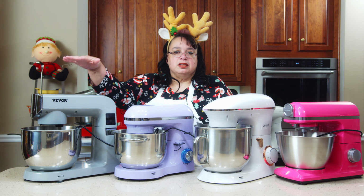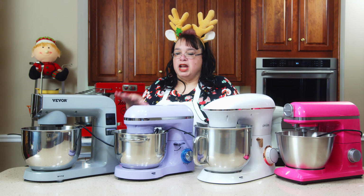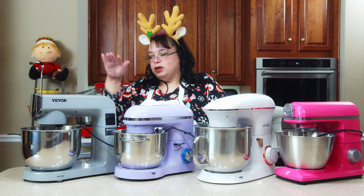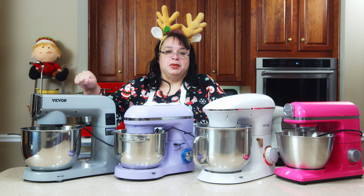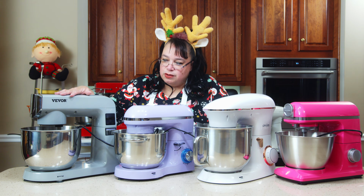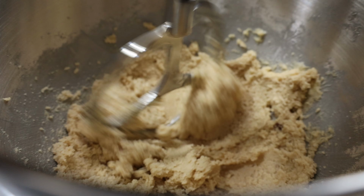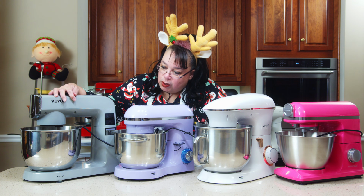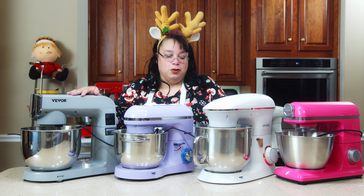And finally, this is the Vivor. This is a 7.4 quart mixer. It's just right around the $200 price range. And I think you get a lot with this mixer. It's a full metal body mixer. It's 7.4 quarts. It was nice and smooth when we used it, making the whipped cream, making the cookies, and making the dough. It did a really good job. And that's why I'm putting this on our budget-friendly list under $200.